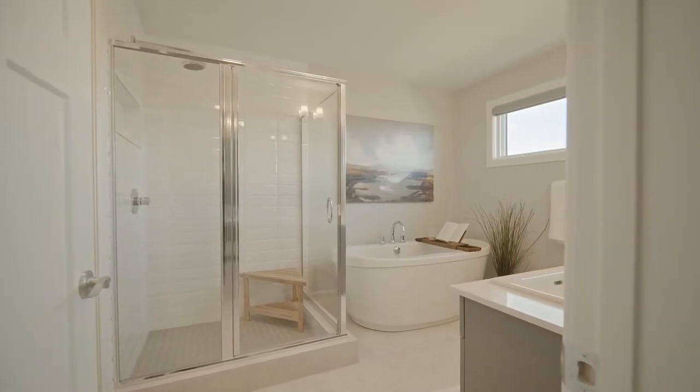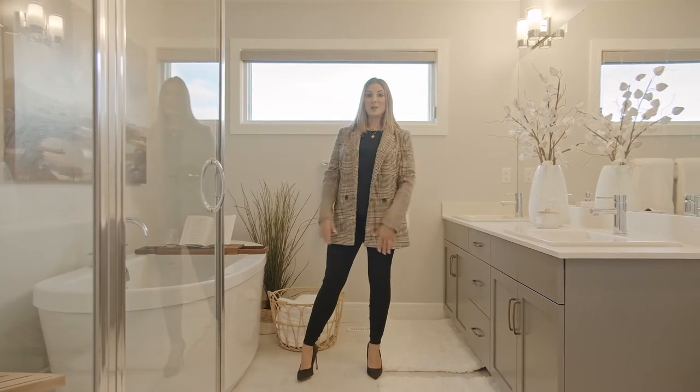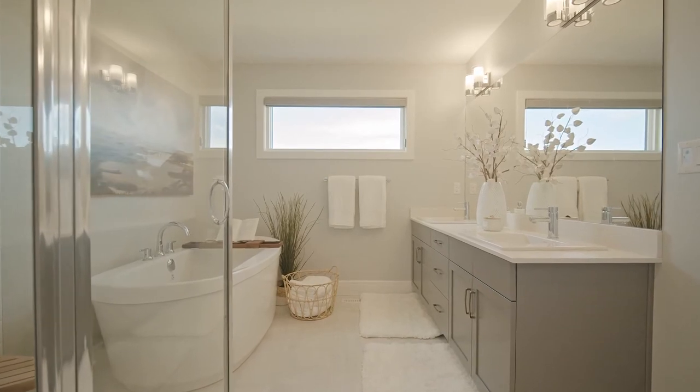This spa-like master bath has a standalone tub, his and her sinks, and a glass-enclosed shower. Come see us at the Paisley and Chappelle Gardens Presentation Center at 3705 Cross Landing to see this beautiful home for yourself.